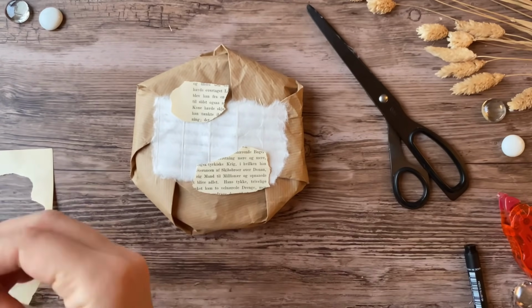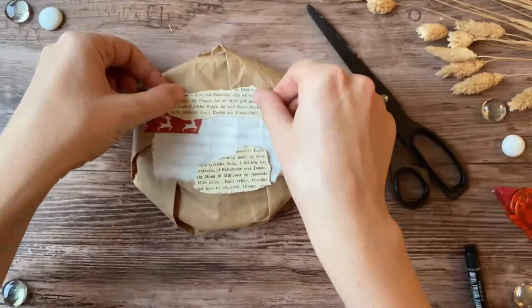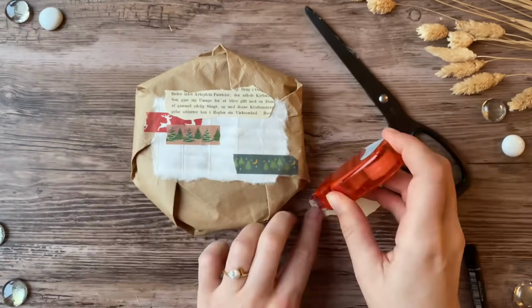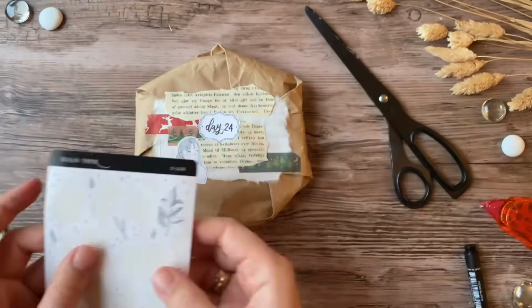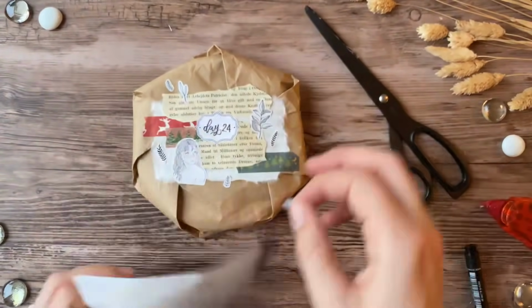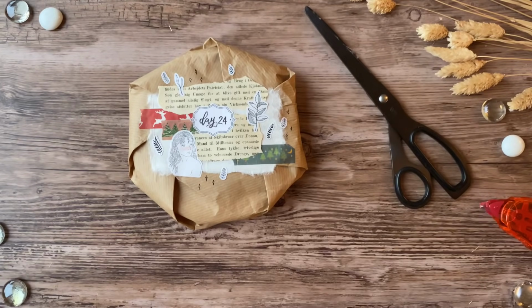I think what's really fun about making an advent calendar like this is that you get to be creative with packaging, because there are so many small, oddly shaped things. And of course, it's really nice to have a way like this to show your appreciation for someone. And Kat has become a really great friend over the past couple of years, and I'm happy to show her my appreciation of our friendship through this advent calendar.